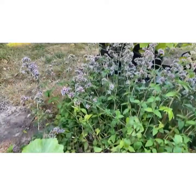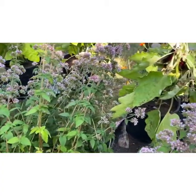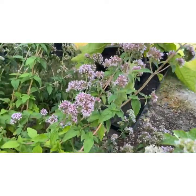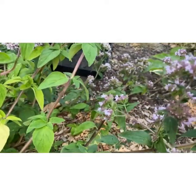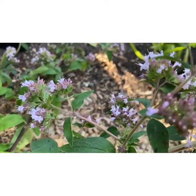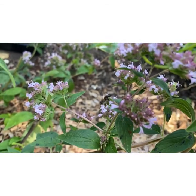And at the end here is all my lovely self-sown oregano, which the bees absolutely love. I don't know if you see that bee on there. It's absolutely covered with bees all the time, so it's a joy to see.